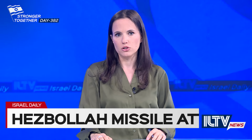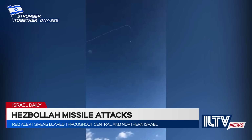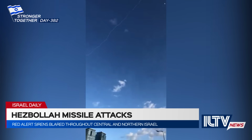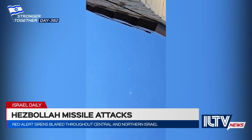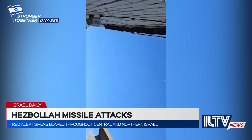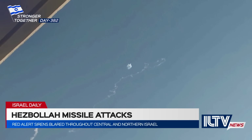And there is ongoing rocket fire into Israel. Red alerts blared this morning throughout large parts of central and northern Israel. There were no immediate reports of injuries or damages, and at least one rocket was downed over central Israel. 15 launches were detected in the Upper Galilee and the northern Golan. Some were intercepted and others fell in open areas. Overnight, Hezbollah rockets targeted Haifa and Acre.